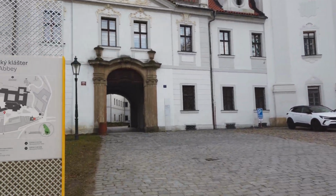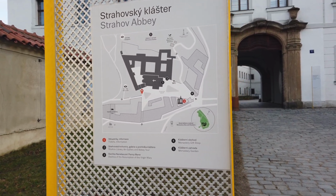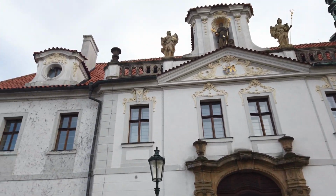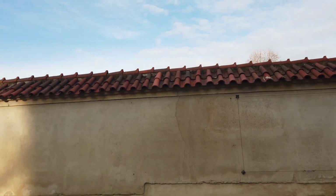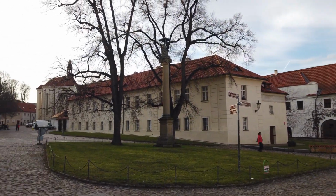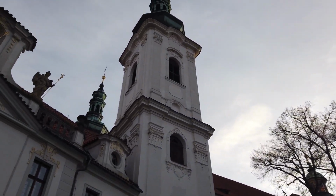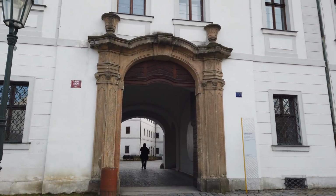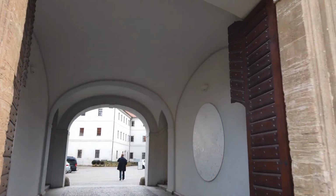So today I'll be exploring the secret Strahov Monastery. What makes this place such a secret is that it's very hard to find from the outside street because it's hidden away in front of a bunch of commercial and residential buildings. And what makes this the best kept secret in Prague is the breathtaking views of Prague because it's located on top of the hill in the castle district, not too far from Prague Castle.